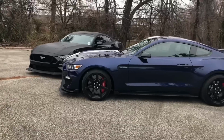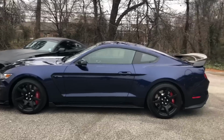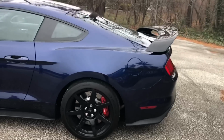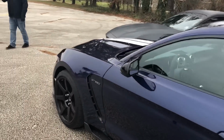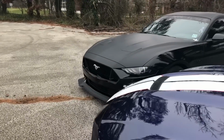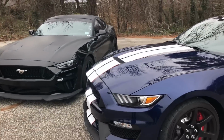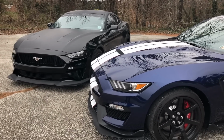All right, so this you guys can see. Of course, we're going to do a real full comparison when we both feel better and it's more sunlight out. But just so you can see, the carbon fiber wheels, the awesome wing, it's all here. And it's also cool to see an 18 with a 350R next to each other. You can see that there's just enough subtle differences where they do look completely different.